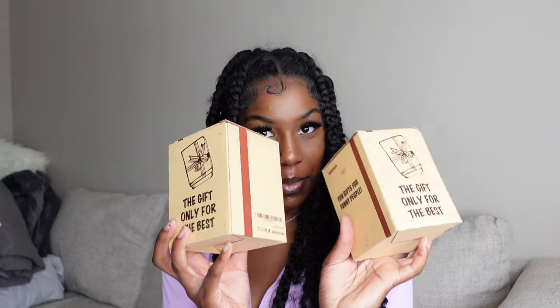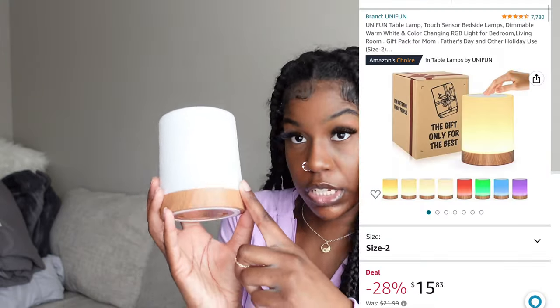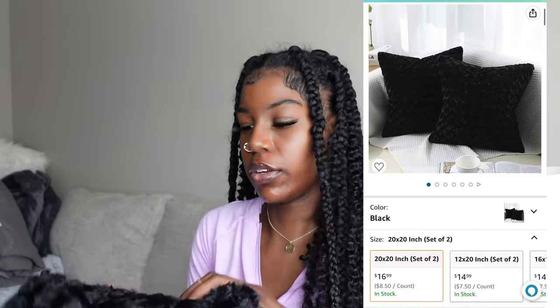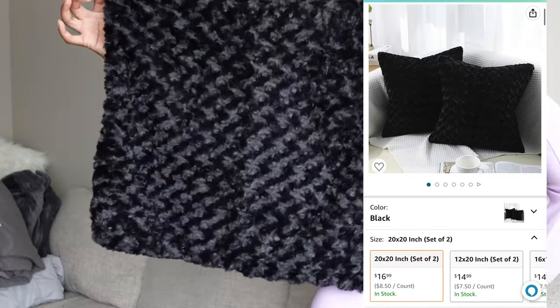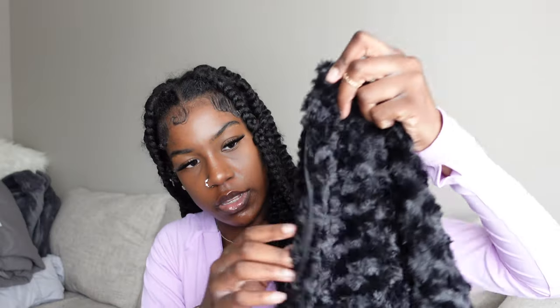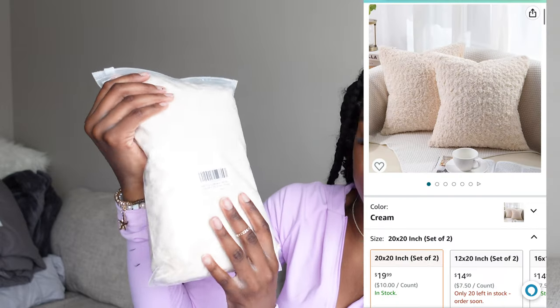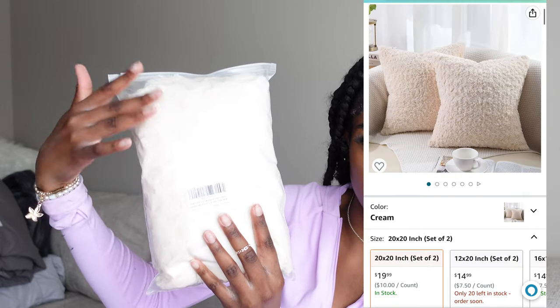Okay, I'm excited about these. I got them because they change colors, and then I have a second one to go on each nightstand. Okay, you just tap it. My window is open, so it doesn't seem that bright. As I continue to pull stuff out, you can kind of see my theme and what I'm going for. I have these pillow cases right here, 20 by 20. You can unzip it and stuff the pillow in there. A set of two. And next, I got the same thing in this cream color. I'm not going to open it because I'm not trying to have all that over everywhere.